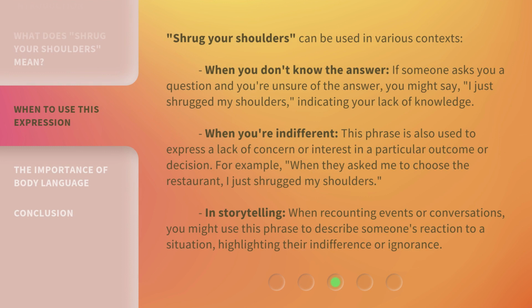Shrug your shoulders can be used in various contexts. When you don't know the answer: if someone asks you a question and you're unsure of the answer, you might say, "I just shrugged my shoulders," indicating your lack of knowledge.